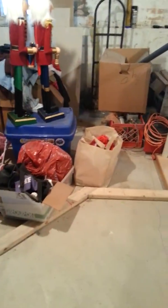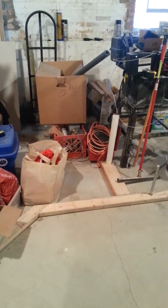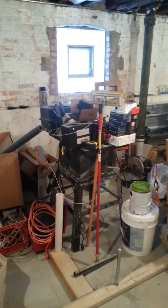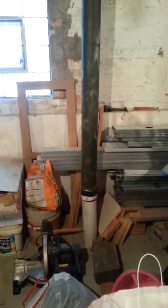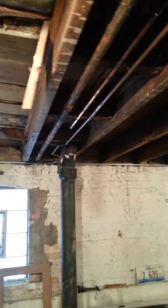You can see as we go through here, you'll see some wood on the floor. That's actually the sole plates for the walls that are going to be going in. So the bathroom's going to be in here where I've got a table saw and a bunch of other tools. It's my staging area right now. Like I said, we got to redo the plumbing going up. So that's one of the reasons. And the other reason is the floor underneath here is rotten and falling apart.